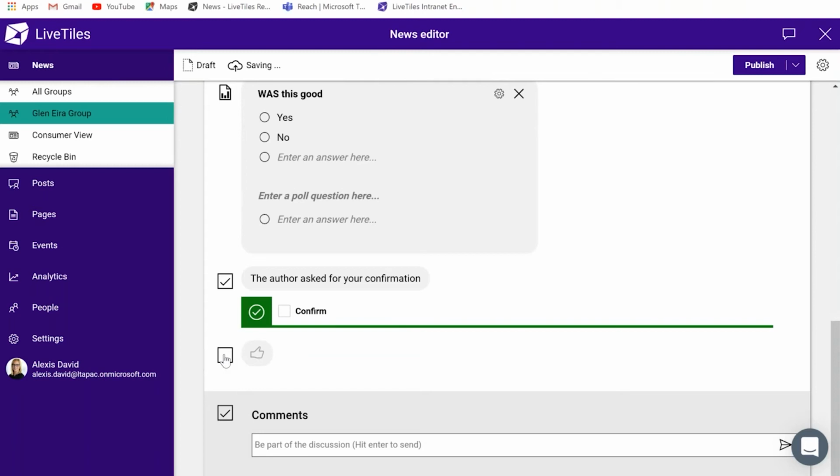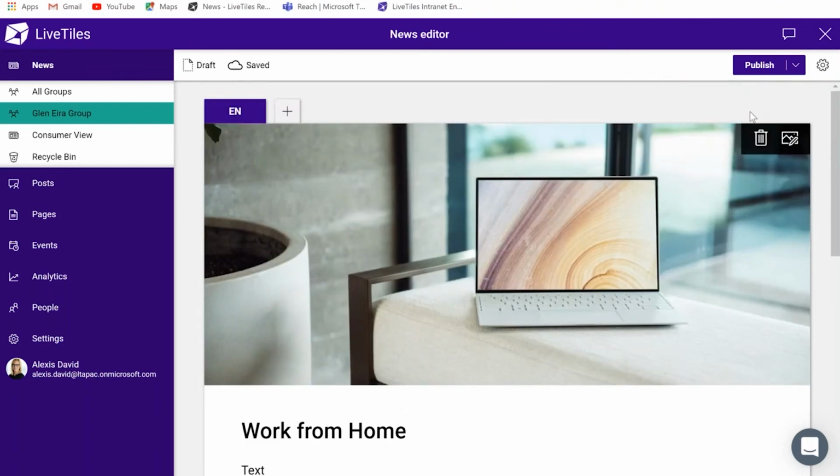You can either tick the two more sort of socials areas on or off, depending on, do you want people to comment or do you not want people to comment? And then it's just a matter of hitting publish or send for approval if you need to send it through to approval. And that's it. Very easy. And this is the sort of thing that can be done in the field.